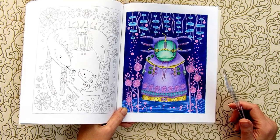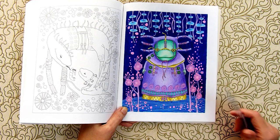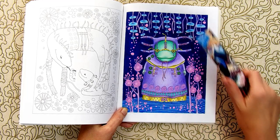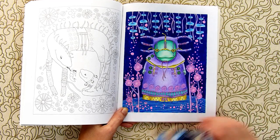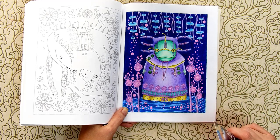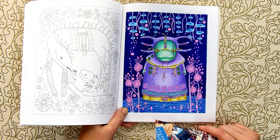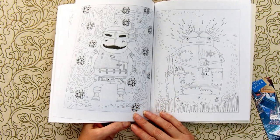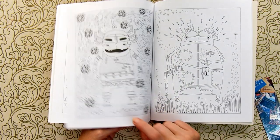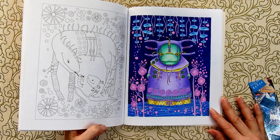Then I tried Bruynzeel pencils, same story. Then I tried Polychromos, a little bit better. Then I thought what to do with the background. I used Inktense, again not good, one layer only, the second layer didn't work. Then I used Lightfast, and then more or less I could work with Lightfast over Inktense. Here I tried water-based markers, and even not that dark a color, but still I can see a little bit of it here, and then Lightfast over it. So no material works well on this paper.